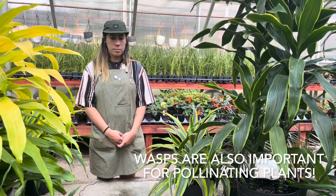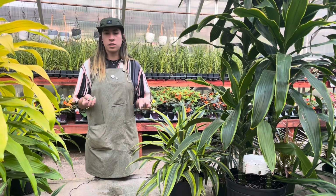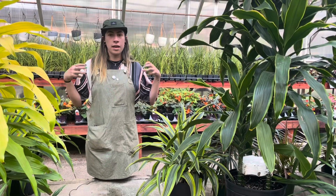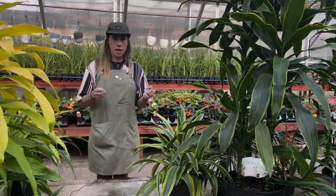Wasps are also a pollinator. I know a lot of people don't like wasps, but wasps will pollinate and go into the flowers' blooms to get nectar, but they just won't carry as much of the pollen onto them to other flowers. I mean, they still do a little bit of pollinating, but not as much as a honeybee would.